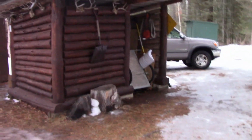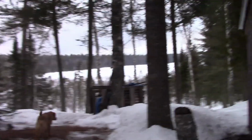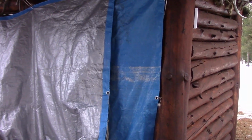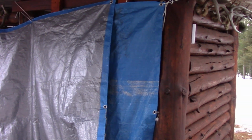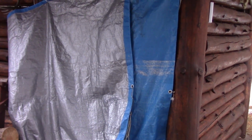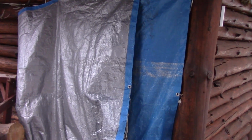I might work a little. I have to see what kind of lumber I have left in the shed. But what I was thinking about working on was building a door that swings open here, because when I took those logs out to access the drier wood in the back here, this tarp isn't the most convenient method for getting in and out. So if I make a door that swings, it'll keep snow out and make access a lot easier.